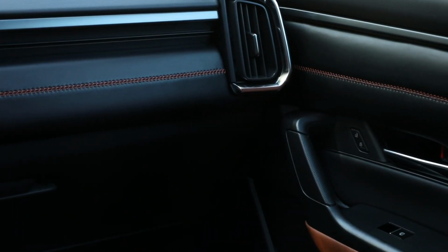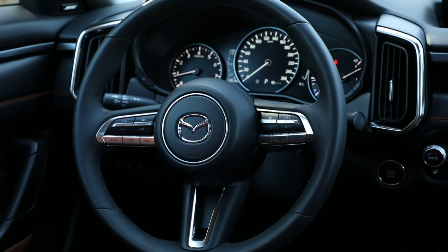41,000 to start, 51,000 as tested, and I believe this is at or near the top range model. It's about as loaded as it gets, and like you said, you get really nice soft touch interior touch points. You get a heated wheel, but it's not 360 degrees. It is one of those heated wheels that's only on the sides.